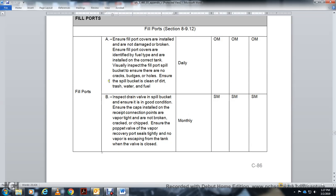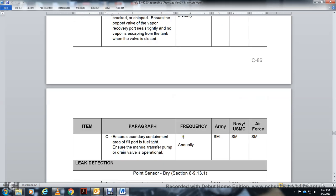Alright, B. Inspect the drain valve, the spill bucket, ensure the good condition, ensure the cap is installed with the receipt, connection port with the vapor type not broken. Ensure the pop valve with the vapor recovery pops and seals tightly, no vapor escaping from the tank. That frequency is monthly. And C.